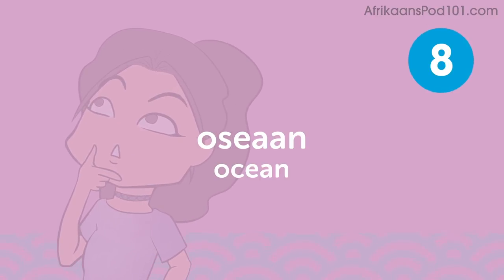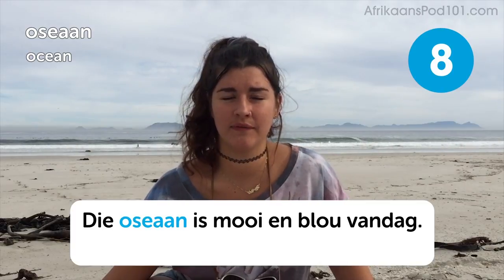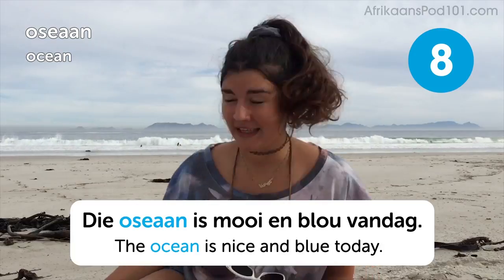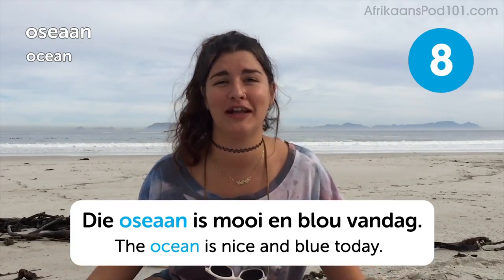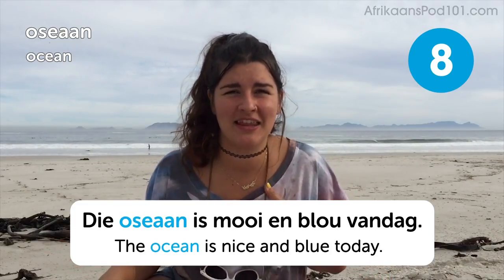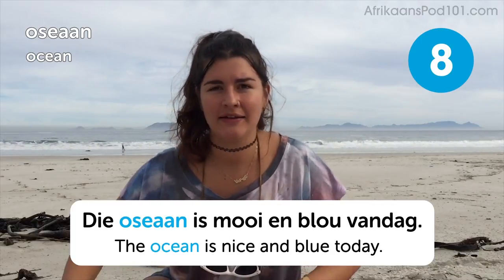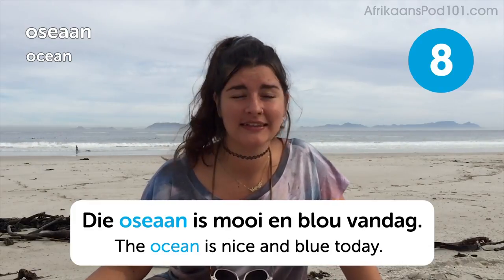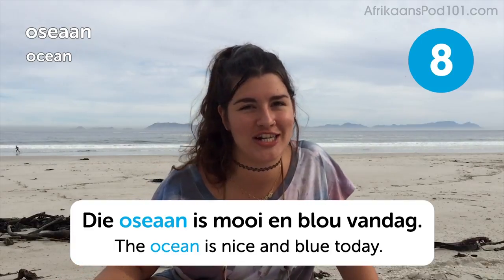Oceaan, ocean. The ocean is mooi en blou vandag. The ocean is nice and blue today. Well, it is. I mean, I don't know if you can see very well, but it's beautiful and blue. A lot of times, like at spring tide or something, the water goes all murky and brown and reddish. But not today and not most of the time. So if you're at the ocean, if you're at the strand, have a look at the sea, see what color it is. Try to decipher what shade of blue it is.